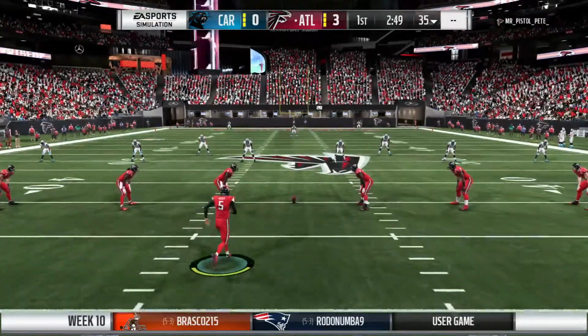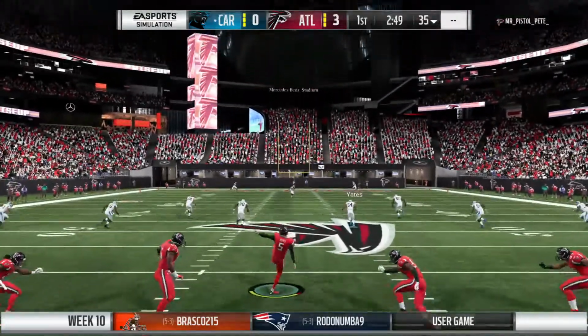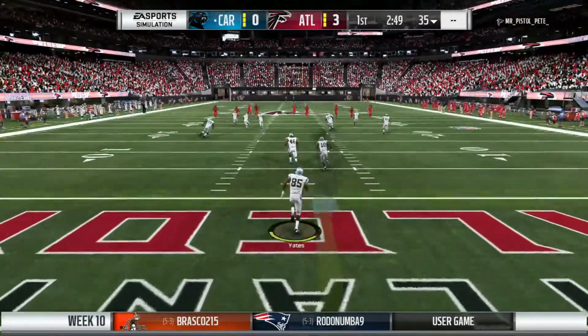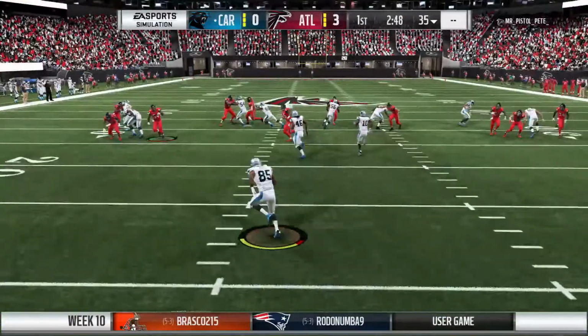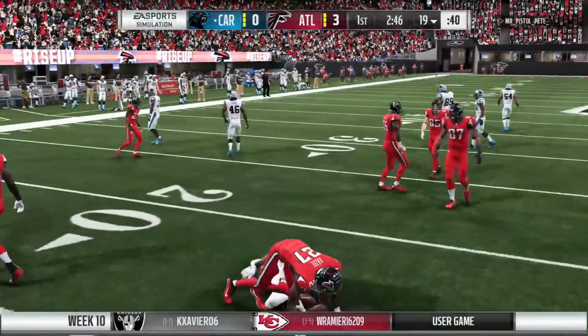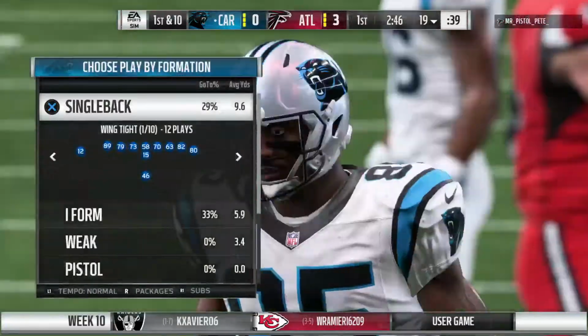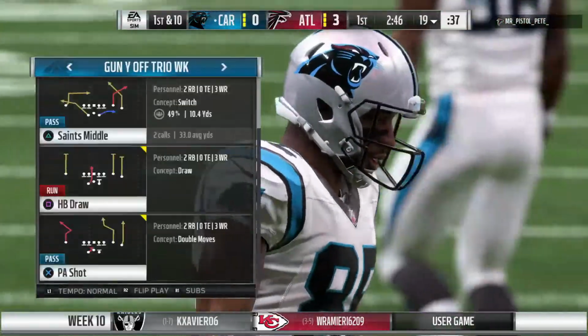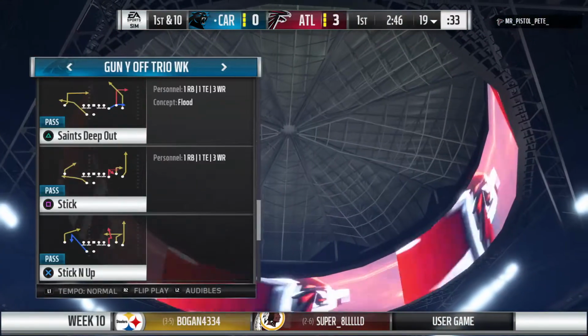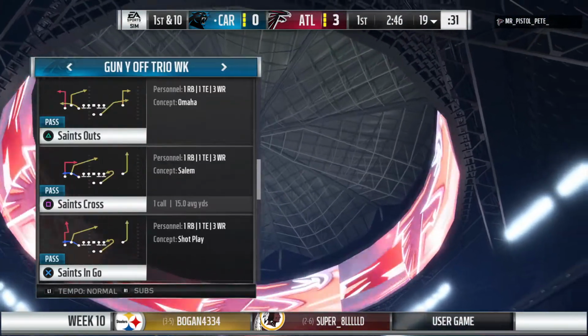Here's Bosher to kick it away. That'll be taken in the end zone. And he'll take it back to about the 19-yard line. And the Panthers coming out now. And last time they coughed it up, led to a field goal. They're fortunate that it only led to a field goal, but still, they're not happy about it.